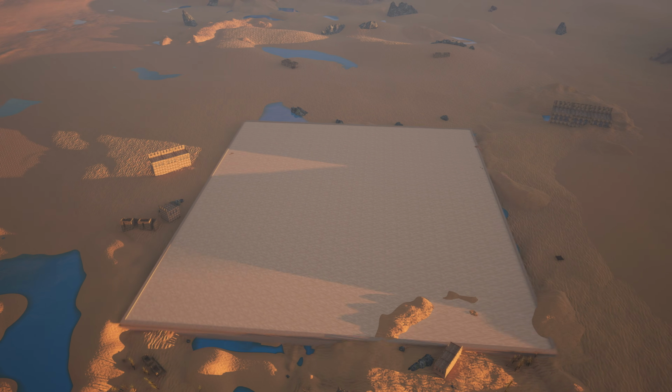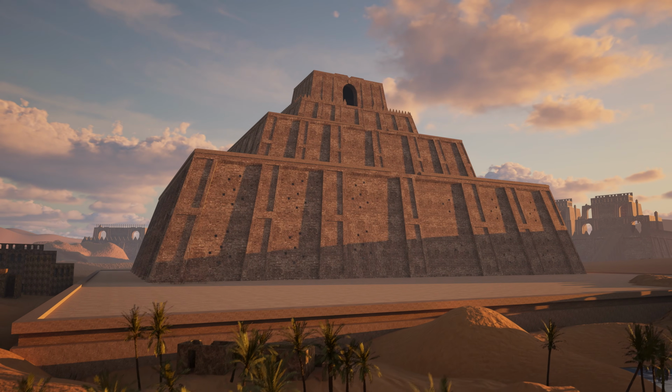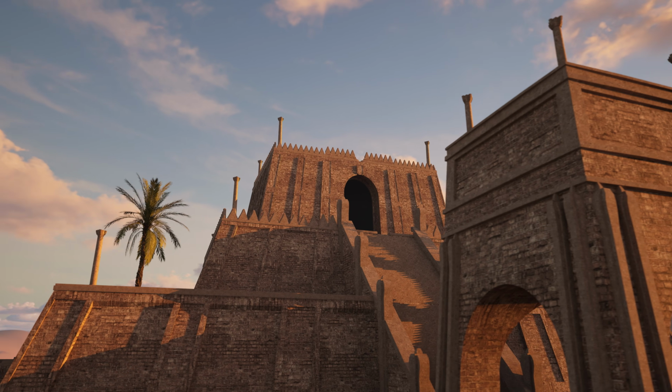It was built for the gods. At its base, the structure covered a large rectangular area made from millions of mud bricks. From there, a series of massive terraces rose upward, connected by wide staircases leading toward the top. At the highest point stood a temple.